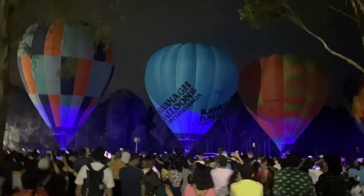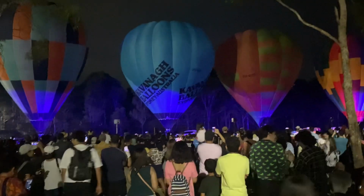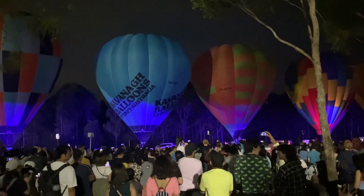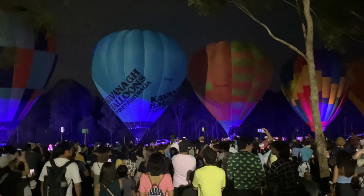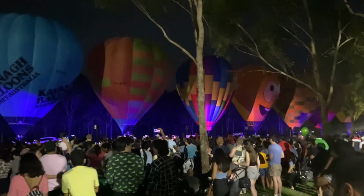I'll tell you a little bit about these balloons. These are all licensed aircraft. And any one of these balloons could take off right now and go up to 5,000 meters. Not that you would do it at night, it would be a lunatic thing to do. But you can fly these balloons very high and very low.